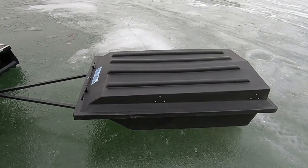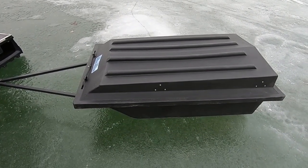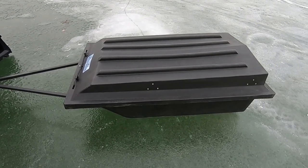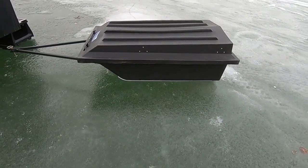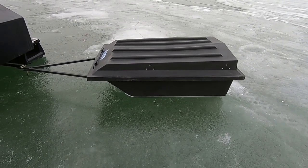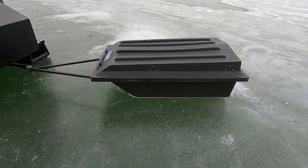Minnesota Outdoors Products also makes a covered, secure sled for transporting all your valuable ice fishing gear on the ice. Made of durable roto-molded plastic with built-in runners, you won't find a more secure, more stable, or more sturdy sled for your ice fishing or overland adventures.